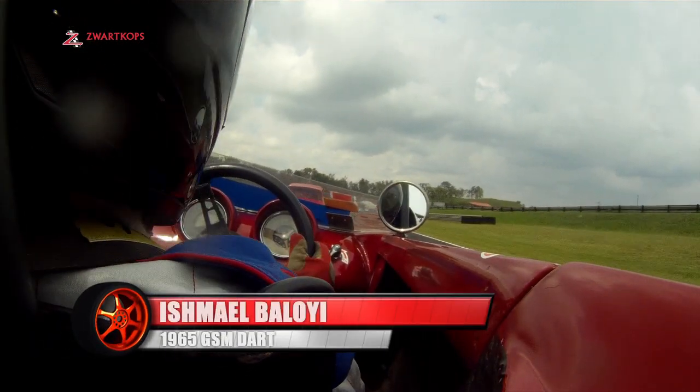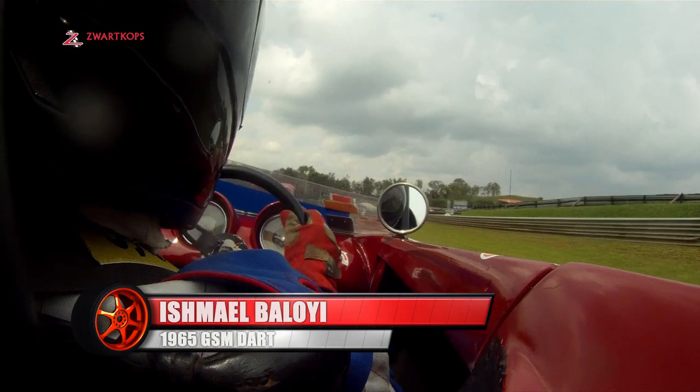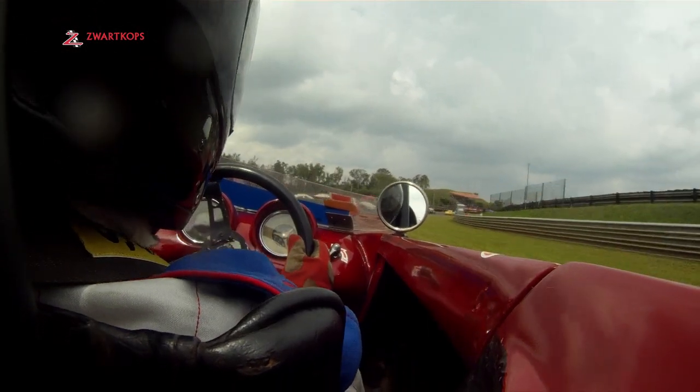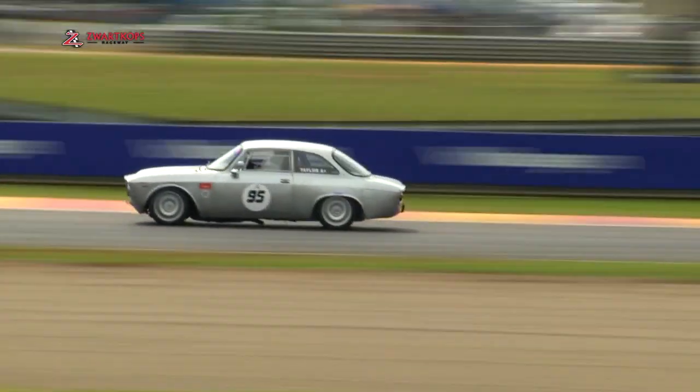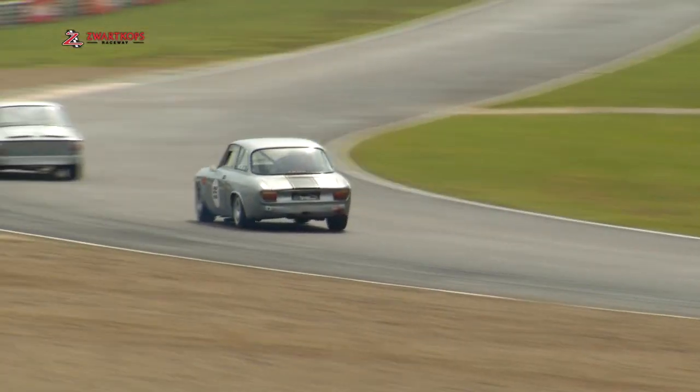Yeah, nice start here from Beloy once again, but as I said, he had to start from the back to try and make his way to the front end. Watch out for his progress there. Remember, this is last year's champion in this category, so he certainly knows what to do, and he'll definitely be hunting down those front end boys if he can.